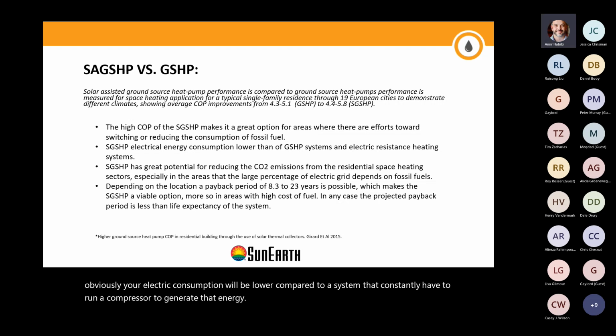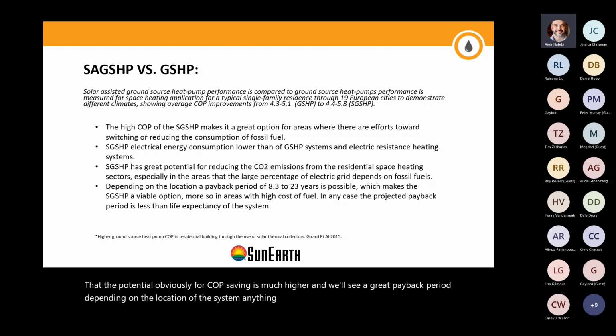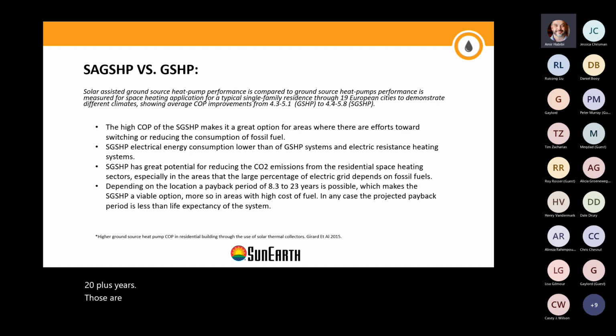The potential for COP savings is much higher, and we'll see a great payback period depending on the location of the system, anything between 8.3 years to 23 years. Keeping in mind that the life expectancy of a solar thermal water heating system is 25 plus years, 20 plus years, those are very promising numbers for combining these technologies together.